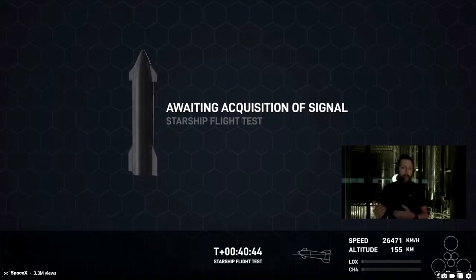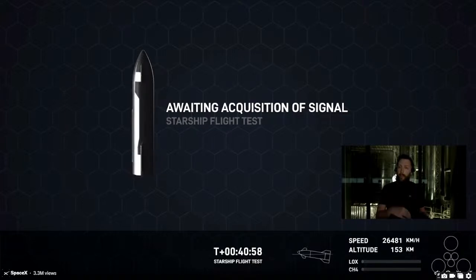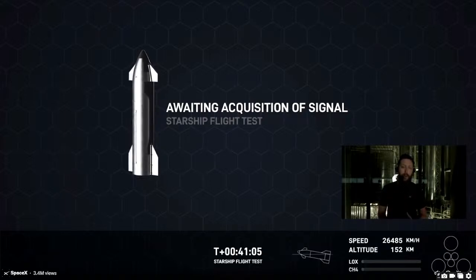All of the guidance is loaded into Starship's computer itself, so if it doesn't see the values that it needs to, we could just skip the burn. So we are waiting to find out if that's going to happen or not. If it doesn't, as we said in the beginning, we're on a pretty steep trajectory that we are coming home no matter what, regardless of doing a burn.